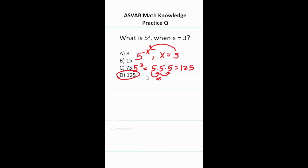On test day, of course, you might be a little bit nervous, so it's okay to work things out the long way. You could have said 25 times 5 off to the side like this. 5 times 5 is 25. Bring down a 5, carry a 2. 2 times 5 is 10, plus 2 is 12. All right, that is that one.